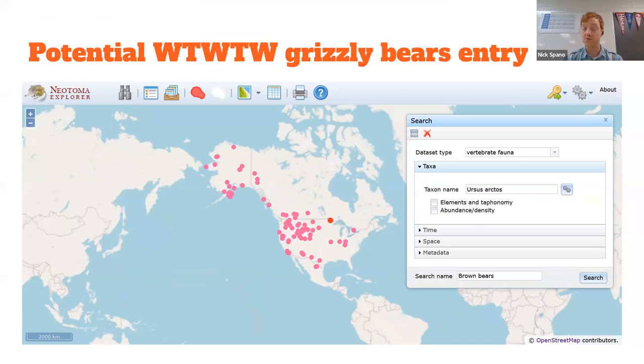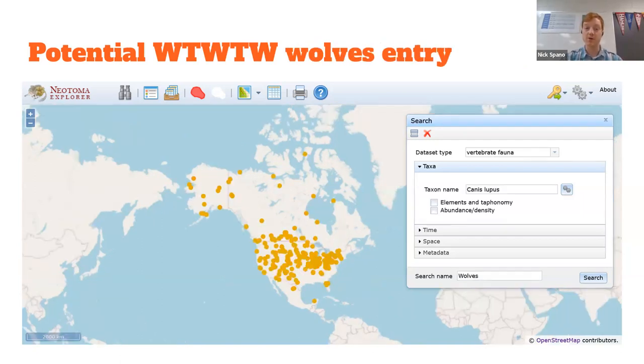From what I've read, the Holocene history of eastern range contraction of grizzly bears is pretty unresolved. So I'd like to explore that a bit and share that through Where the Wild Things Were. And likewise with wolves, I think a fair number of people know that they're pretty widespread throughout North America in the historic and Holocene past, but I'd like to use the localities of Neotoma as an opportunity to dive into some of these localities and really share more about the historical ecology and a bit of the cultural history surrounding these animals and where they once were.